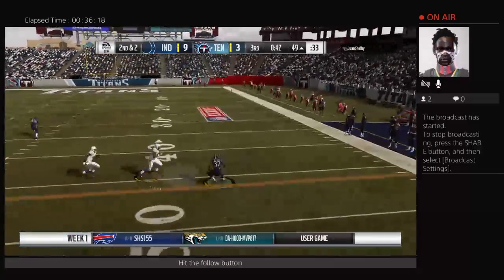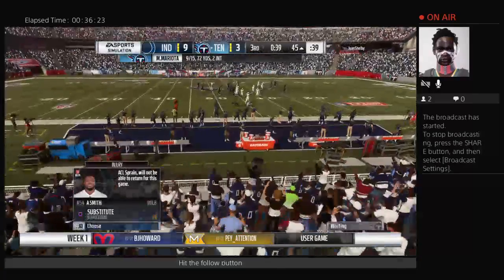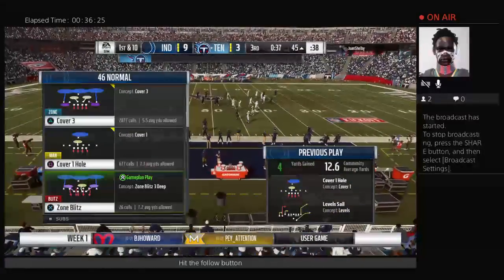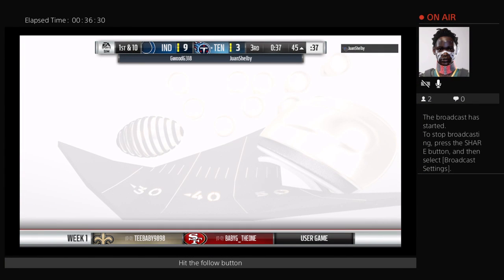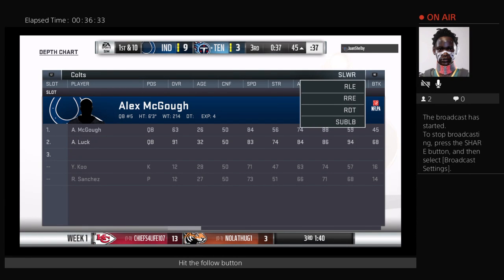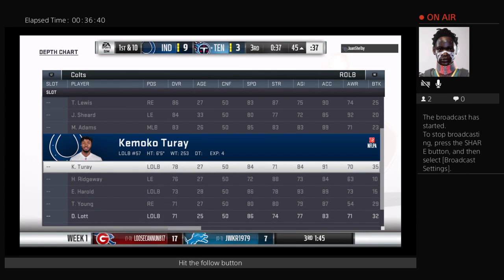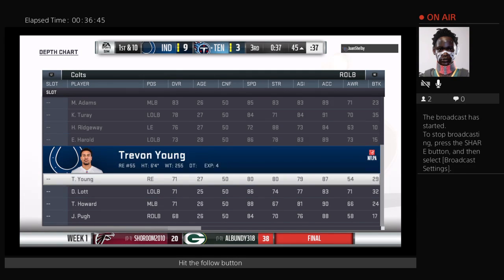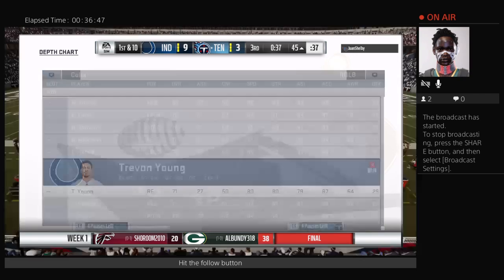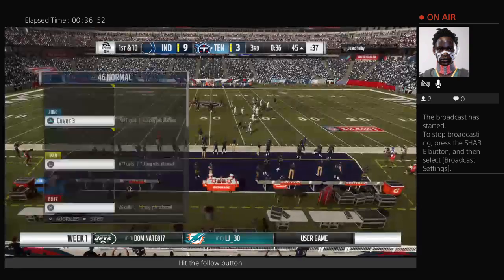Mariota to throw it this time. And he's going to drop this off to Williams, complete. And he'll be brought down at the 45-yard line. A gain of 4 on that. Time as the drive continues.